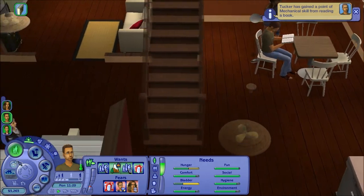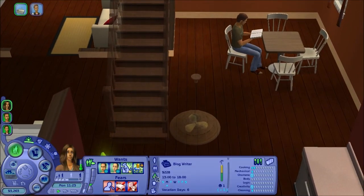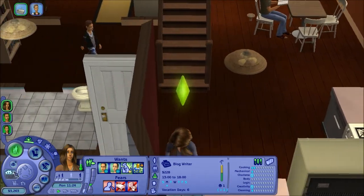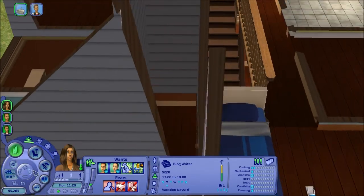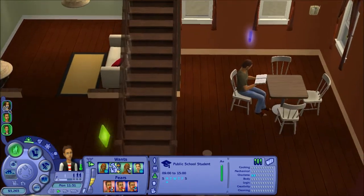So Tucker, what are you gonna do? Steffi, what do you need to get in there? She needs a charisma, so why don't we go upstairs and get a charisma. So why don't you go practice your speech? She's gonna go practice stuff.